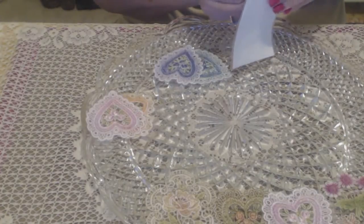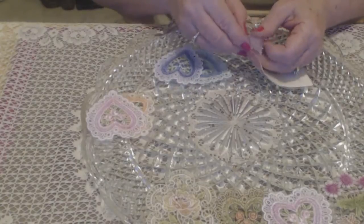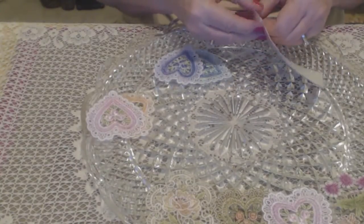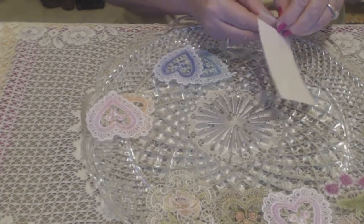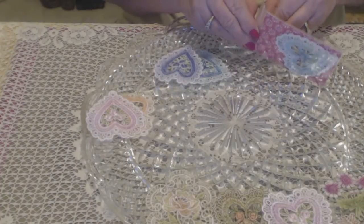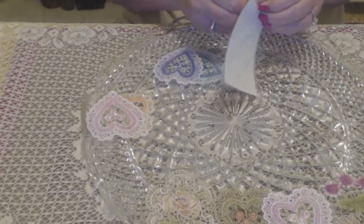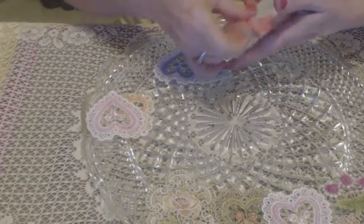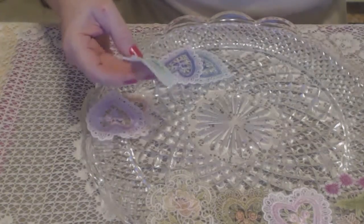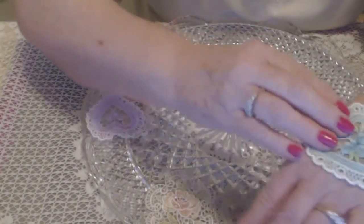Now, after I had placed my first order and received it, I was like, oh, I can't believe these are so beautiful. Since I like shabby chic and I like vintage, I like the more muted colors. And perhaps she has others, I don't know. But the ones that I've looked at, look at this. Oh, I hope this shows up.